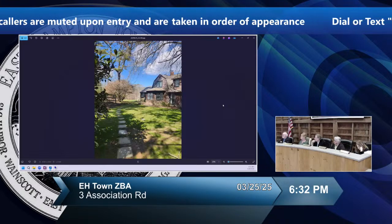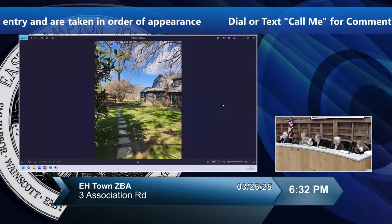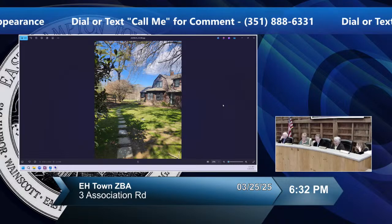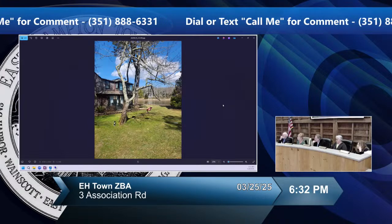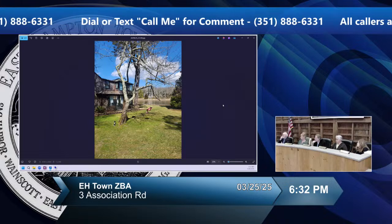Scanning over, you'll see the west side of the property. The additions are to the right of this photo. The pool is to the left if you look at the survey. Next. Okay, now we're going to walk towards the pond. That's a pond in the back, Georgica Pond, in the rear there. Next.